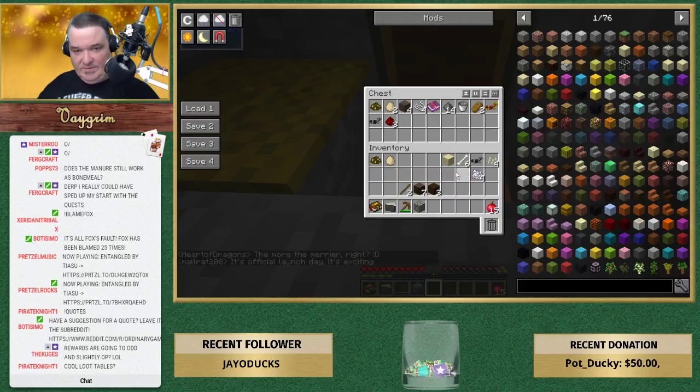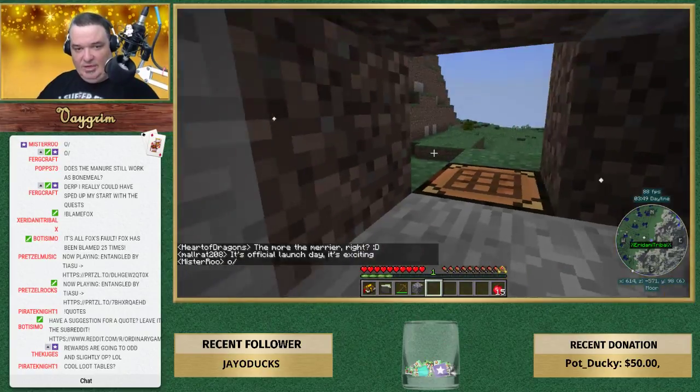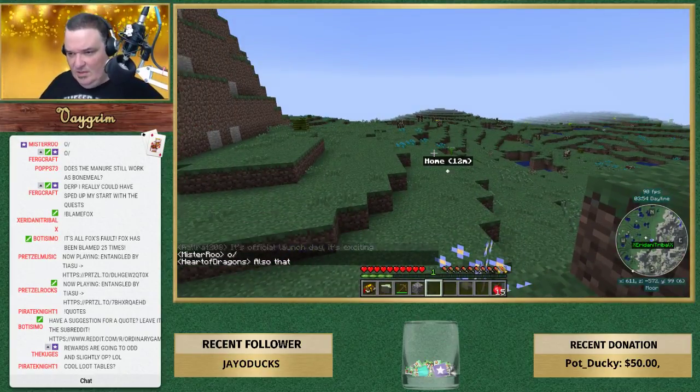We have a bucket. We have some spare bread. Bone meal. There's a whole bunch of wood. We're probably going to run out of space like post-haste. Space, post-haste. Okay.